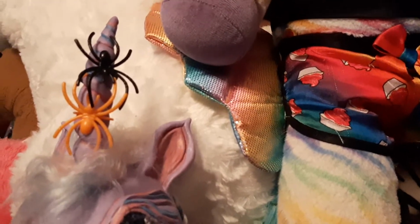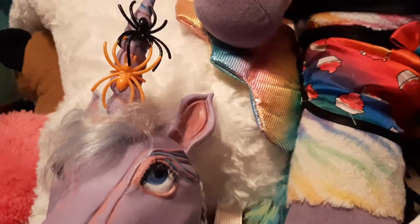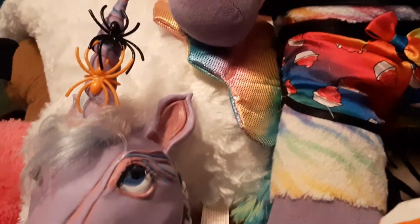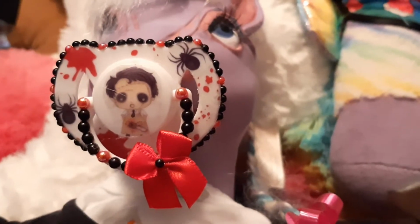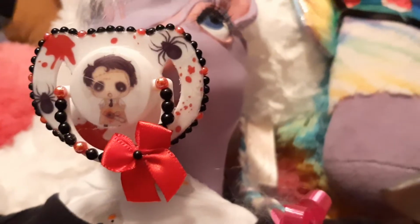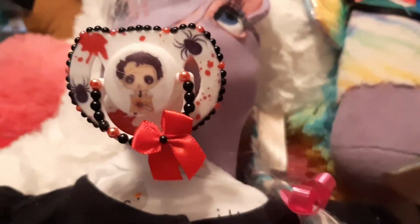And here's Sailor. I thought that would be fun. I got some spider rings in one of my orders from a shop that I like, and I thought it would be fun to put them on her horn. And she's got a pacifier. This was handmade by a shop on Etsy. I think it's called Bo Peep Babies or something like that. But they had a series of classic horror movie ones. And, well, I'm old school. I had to get the one with Leatherface on it. So she's got that.